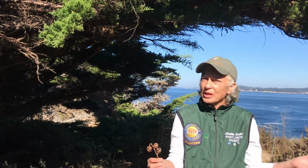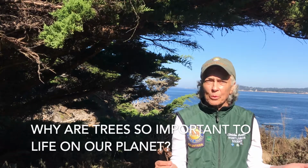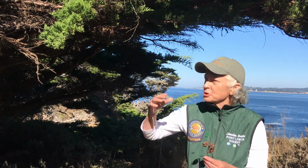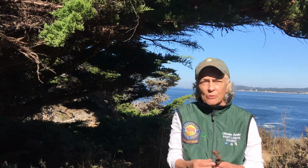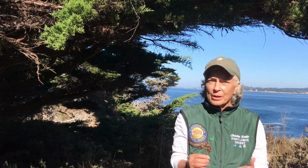We're going to investigate trees here today, and especially why are trees so important to life on our planet. Before we do that, we're going to talk about a special tree here at Point Lobos called the Monterey Cypress. And then I'm going to end with a challenge for you. I want you to investigate a tree in your neighborhood.